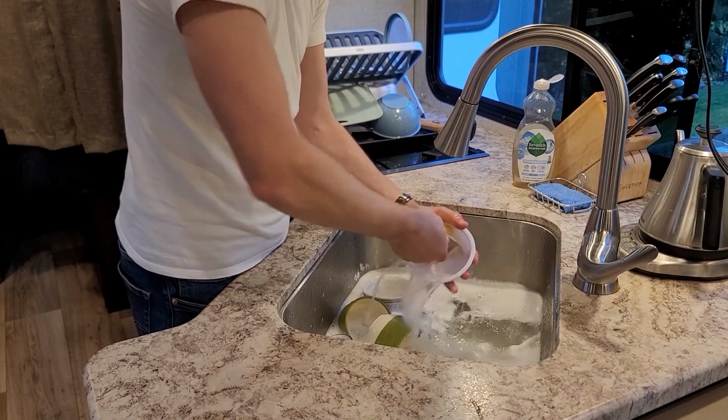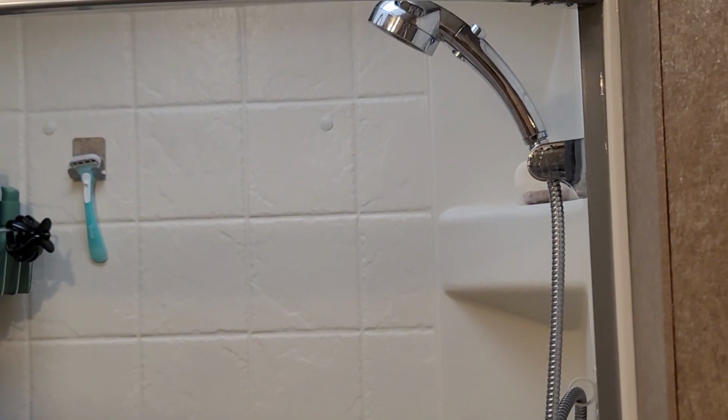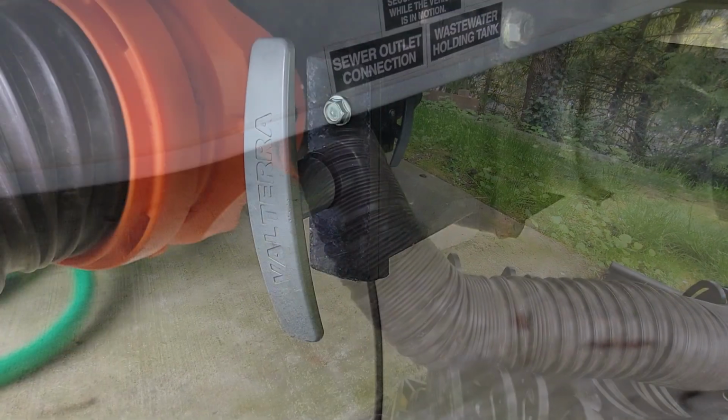Also, consider that when you're washing dishes, food particles and grease will go into the gray tank, and as for showers, pieces of soap, hair, and dead skin will also go into the gray tank. With that knowledge, let's look at what the pros and cons are for keeping the gray tank valve closed.